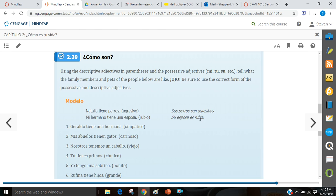Su esposa es rubia. Let's do the first one together. Gerardo tiene una hermana. Simpático. Okay, so his sister is nice. Su hermana es, remember we got to make this singular feminine to agree with una hermana. Su hermana es simpática. Okay, so you can pause and do this activity. Move on when you're ready.